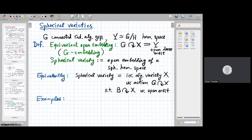So the first one, we have a sphere of dimension n minus 1, which is a spherical homogeneous space for the group SO_n, sitting in the n-dimensional vector space. And we can take the projective closure of this sphere. So let me denote by X the projective closure of the sphere.